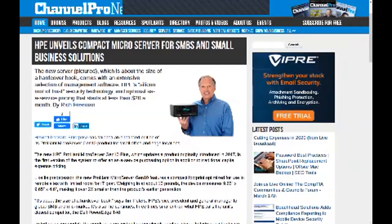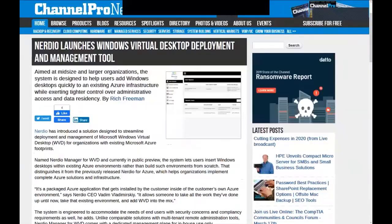What they have discovered along the way is that their specialty is coming into a company that has nothing Azure-based and creating that entire environment for them from scratch. But as you get into mid-sized companies and above, there are a fair number of companies that already have some Azure infrastructure. They don't want to recreate that. They want to use what they've already got and just put WVD on top of that. So Nerdio has introduced a product designed specifically for that use case. If you serve mid-sized businesses or bigger, you now have the ability to layer WVD on top of a customer's existing Azure assets.